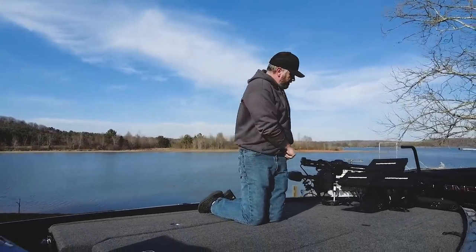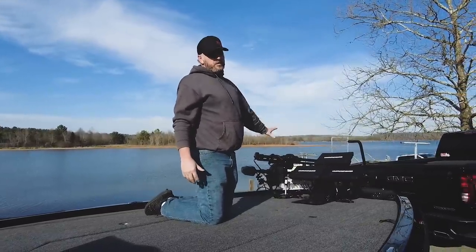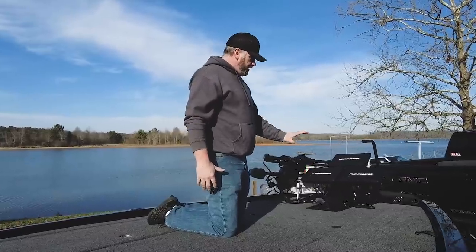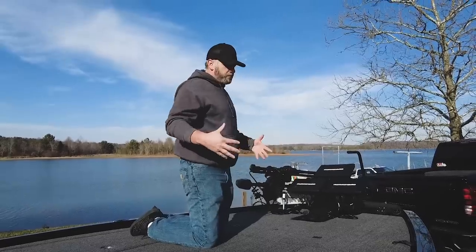We get to the rod lockers. This is a prime example here. It's 312s. This thing's loaded. Loaded to the hilt, right? And look how clean that boat looks. The easeability, how it looks. It doesn't look out of control.